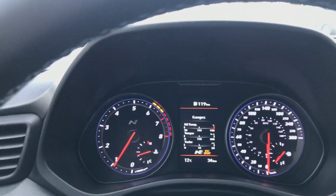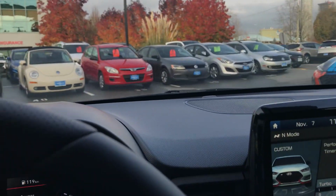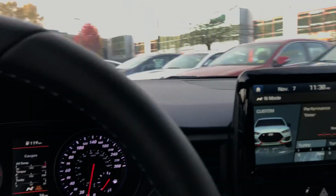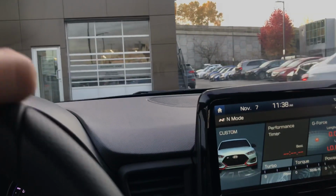Just gonna go quickly to the back because I don't want to make it too loud in front of the customer. Oh my god, this car is loud. This car is loud. Can you hear that? It's pretty loud. Wow. So just gonna go to the back here, show basically what's gonna happen.